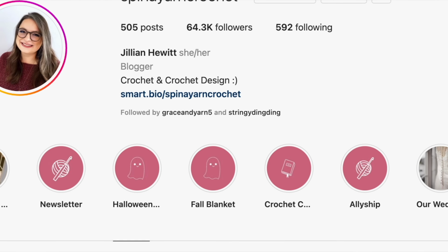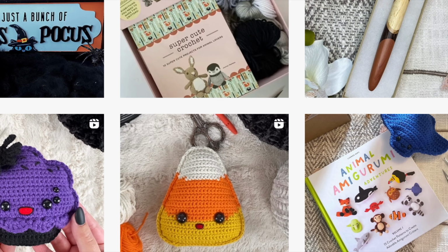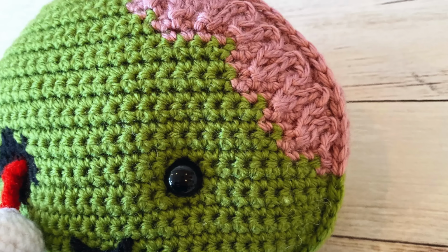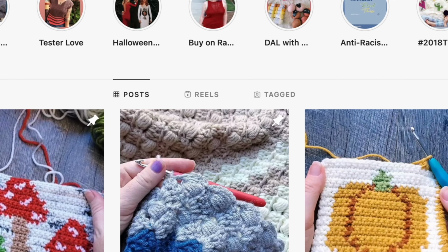And Jillian from Spin a Yarn Crochet has so many adorable projects. Hers are so professional looking, and they just look so cute, and I love cute, spooky Halloween projects. I don't love super scary ones, but this one is a little bit spooky, but it's still really, really cute. The next two projects are from one of my very favorite crochet designers, and that's Amber from Divine Debris.